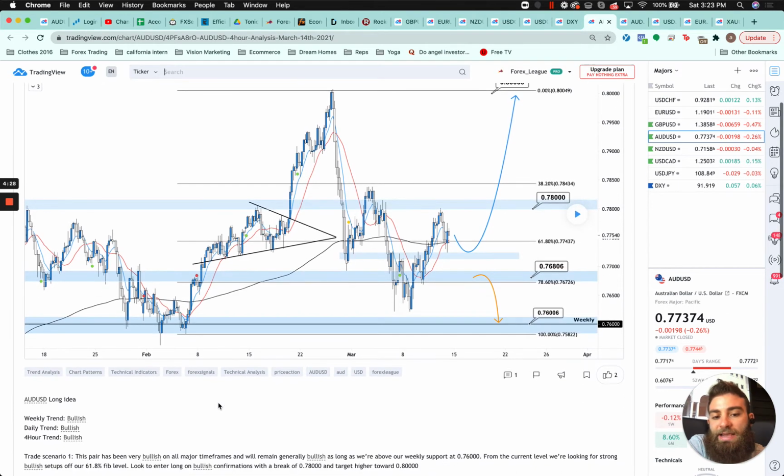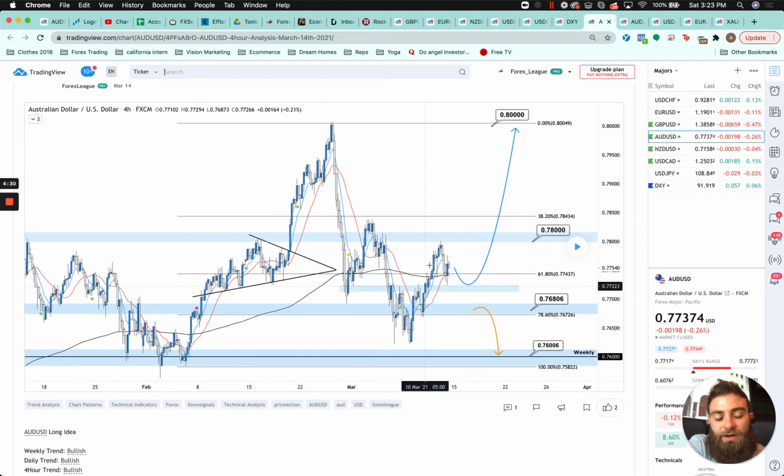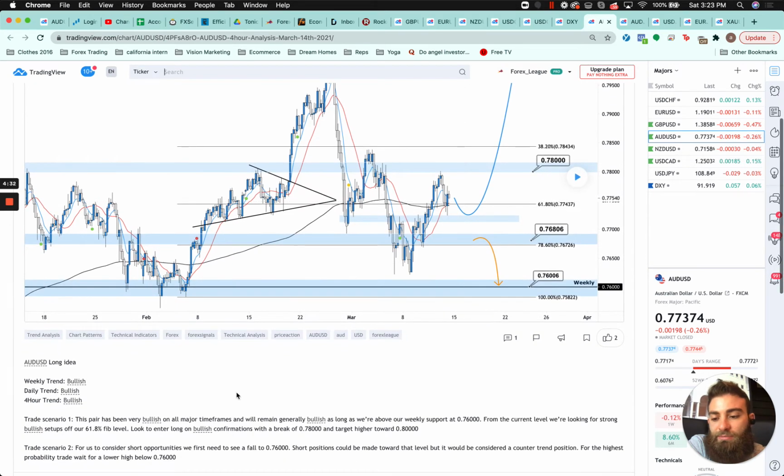Now let's take a look at AUD USD. We were looking for buyers in this area. Let's see how it played out. Weekly trend bullish, daily trend bullish, 4-hour trend had broken to be bullish. This pair has been very bullish on all time frames and will remain genuinely bullish as long as we're above our weekly support at 7,600.